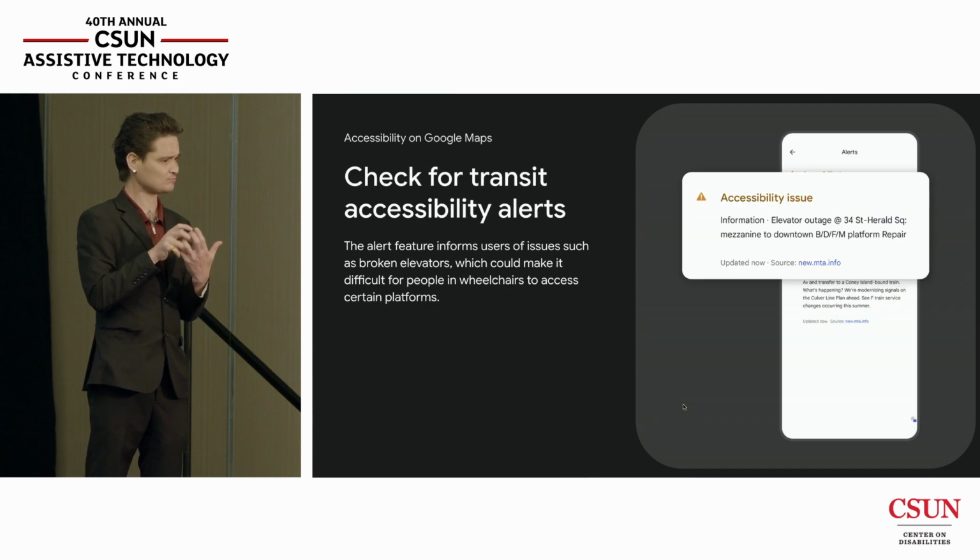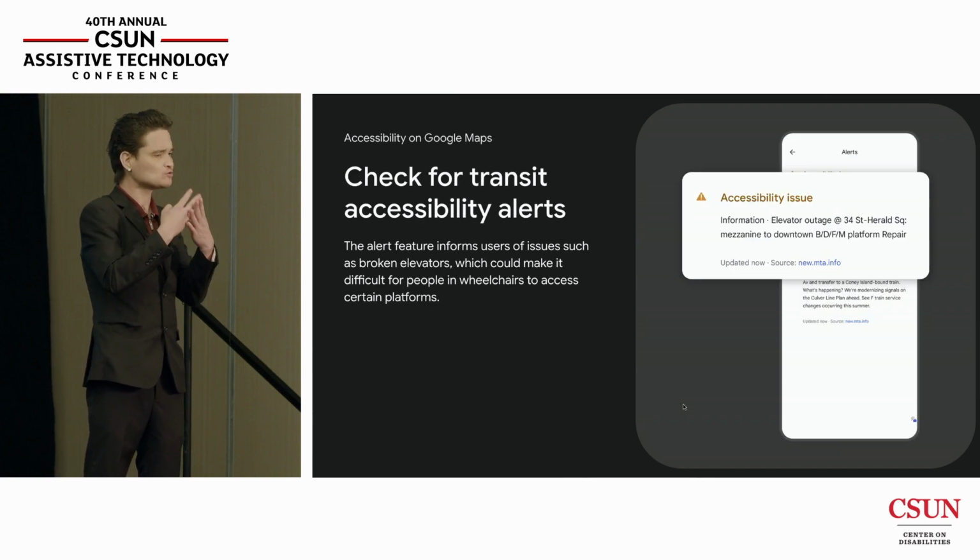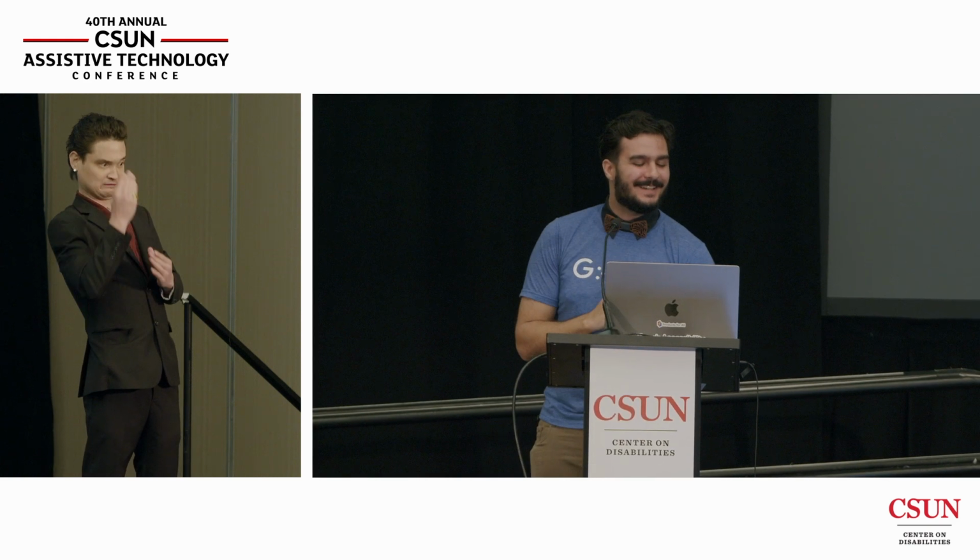And last but not least for Maps, as someone who is a New Yorker, you can check for, East Coast, Best Coast.